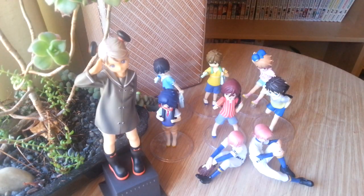As you can see, a couple little things and one scale figure this month. In the back are the free Free! trading figures that came in a box of 8. There was an alternate Rin without a popsicle, with both hands on his hips, and a duplicate. My duplicate was Makoto. I gave my extra Rin and Makoto to my sister, and these are all the other boys. Together they're very cute.